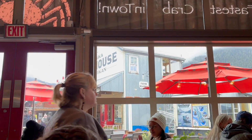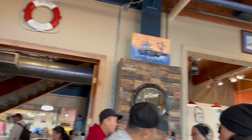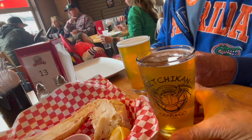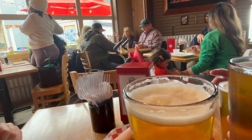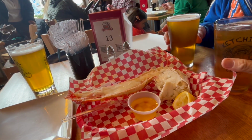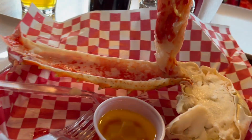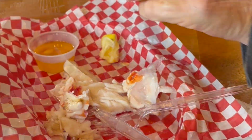We were going to try that fish house, but the line is very, very long. And we only have a short time until our ship leaves. And we have some Husky IPAs and a white. Last one. Cheers to Ketchikan. That is good.